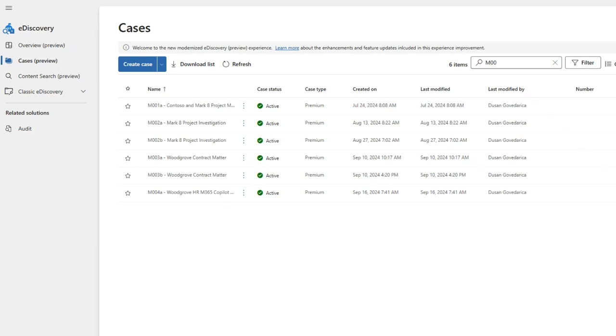So this is what the new UX is going to look like when you first go to the Purview eDiscovery under the Purview Portal. And what we have here is the new UX, which you can see in preview for the overview page, the cases page, and the new content search. But you'll also see our classic eDiscovery solutions available here. And that brings me to the first point I want to talk about, which is these are backwards compatible.